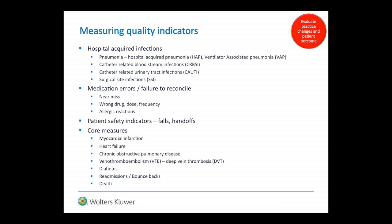How do you prevent hospital-related infections? How do you prevent medication errors? How do you keep patients from falling? How do you keep those readmission rates low? All these core measures, those are the things we're all looking at. So we need to be able to get into the evidence not only here in the United States, but globally, and use that information to help drive patient outcomes on a global basis.